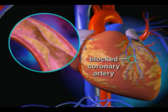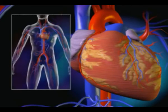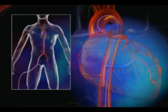If a patient develops heart-related symptoms, such as chest pain, dizziness, or lightheadedness, a coronary angiography may be performed to test for the presence of plaque in the coronary arteries. During angiography, a small incision is made in the upper thigh in order to gain access to the femoral artery. Next, a guide wire is inserted into the femoral artery and is threaded to the aorta. A catheter is then inserted along the guide wire.